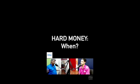A hard money lender can get it closed just as fast. All right, so when are we going to use this? The obvious time is exactly what these loans were designed for, and that is for fix and flips. You buy something that needs to be repaired, you're going to repair it, and you're going to sell it, hopefully at a profit.